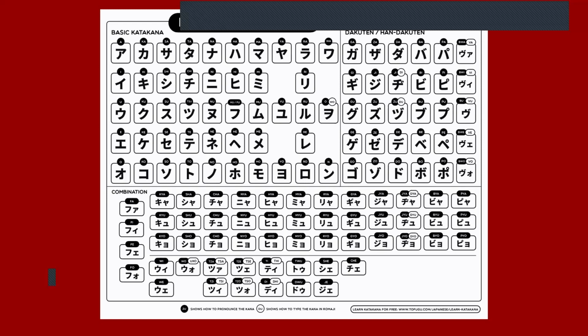If you look here, we've got ha. If you give it the two lines, it becomes ba. And if you give it the circle, it becomes pa. This comes from their similarity when you're speaking them in your mouth. The lines represent a similar change in what you're doing with your lips and your tongue for each one. For instance, ka is close to ga. They're related sounds, so that's how they're represented here.